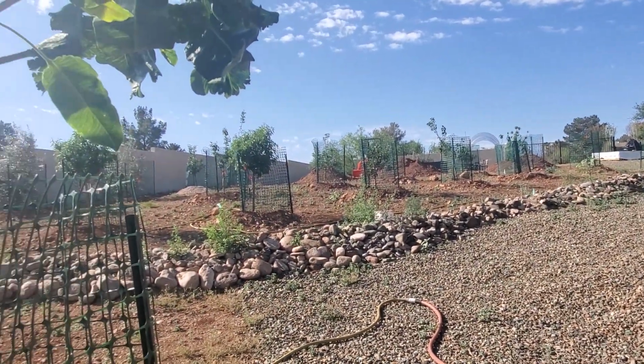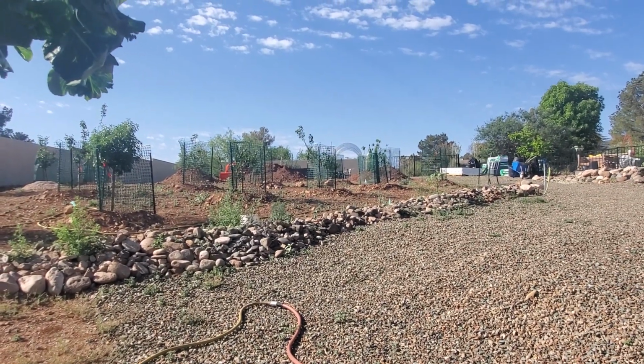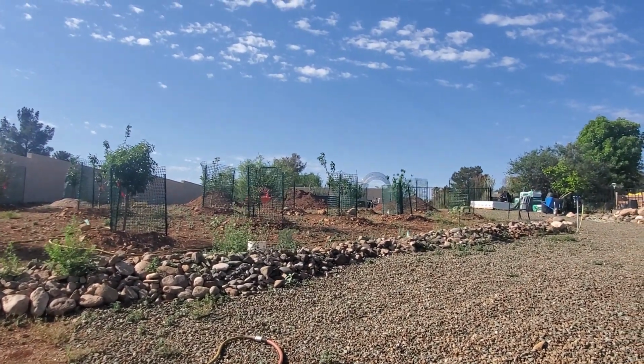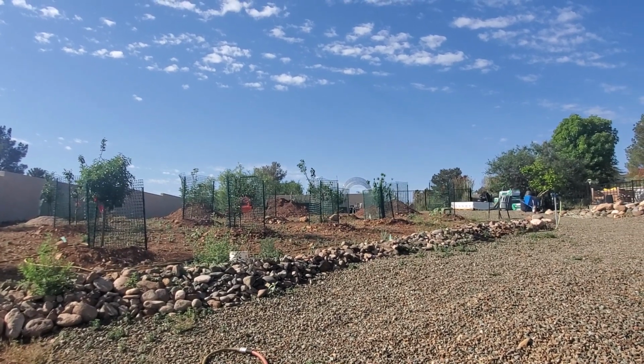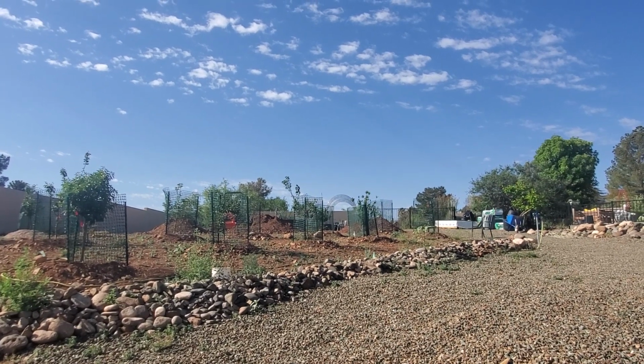Anyway, this is the orchard. It's got a ways to go, but we came pretty far with it. And it's going to be really fun to see these trees grow and have new beds to fill with everything. So anyway, that is my spring update for 2023.